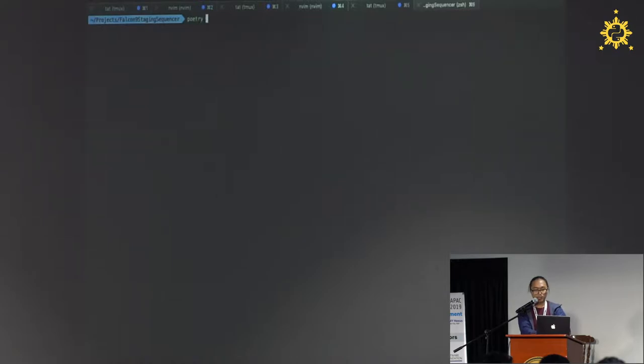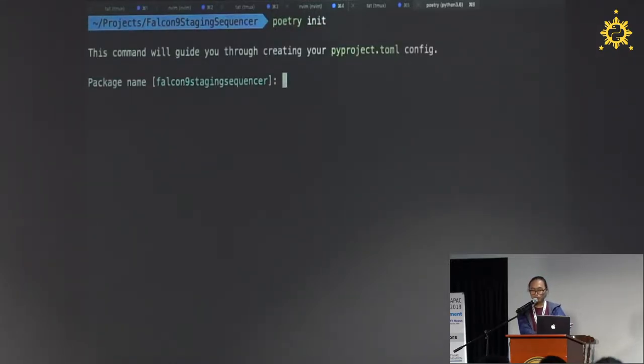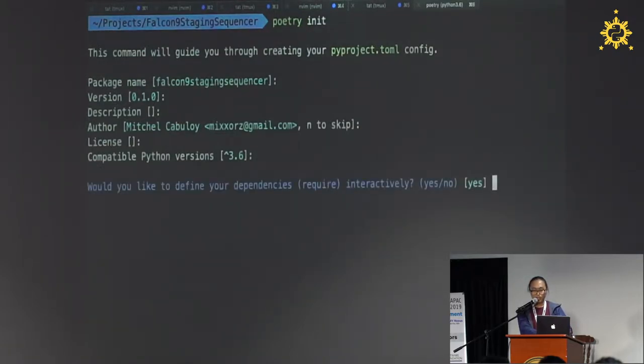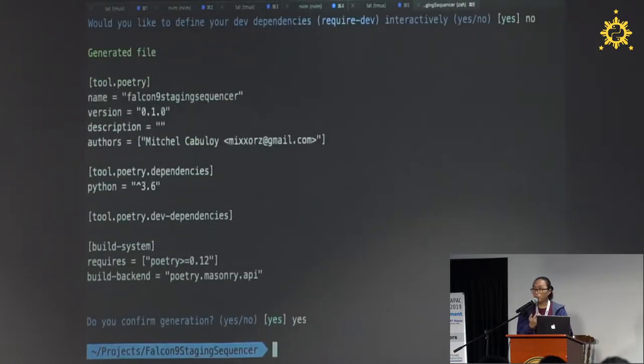Just type, oh wait, I should probably, there, you see that? poetry init. You start a new project, you can name it whatever you want, you can specify a version, description, author, license, the version of Python that you're using, very important. And let's say no to this for now, and no to this for now, okay. Yes.